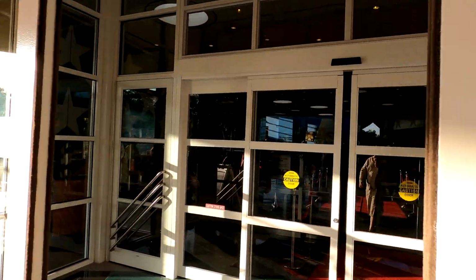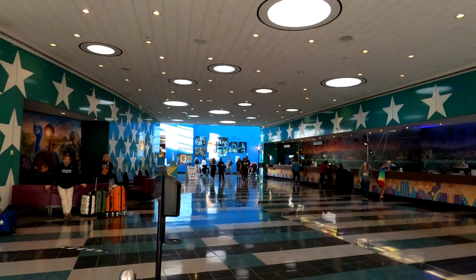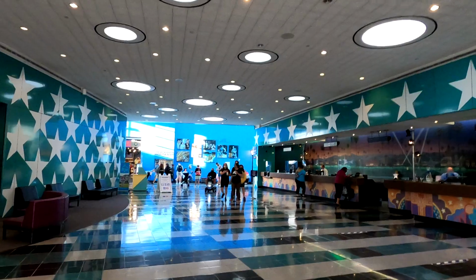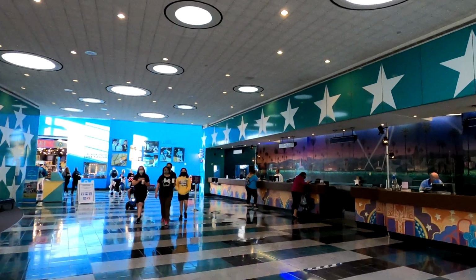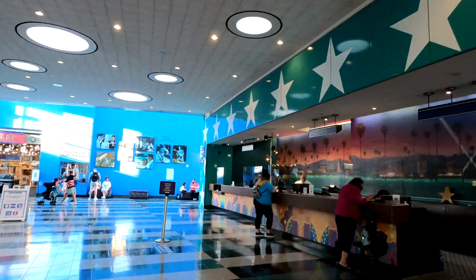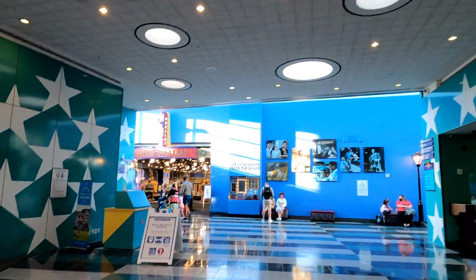As we head on in here, the lobby's done up like a little movie place. It's really nice though, because they got all the stars here. There is no need to check in at this point. You can go straight from your phone, check in there, and head on up to your room and use your magic band to get in the doors.